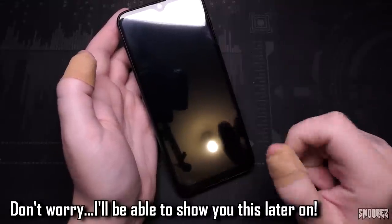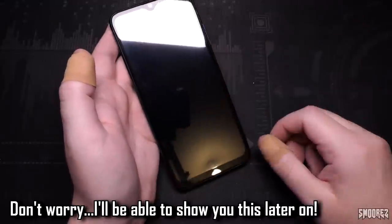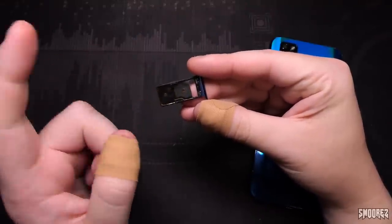There's also a welcome boot animation, as well as a power off animation. A further indication that they basically just take welcome phones, rebrand them as XGODY and go, problem solved. SIM tray supports dual nano SIMs, or one nano SIM and one micro SD card.